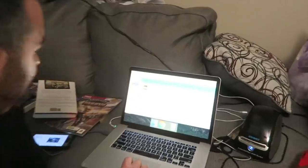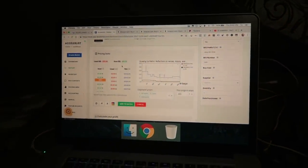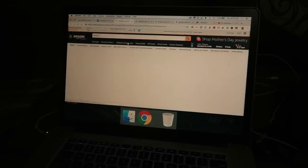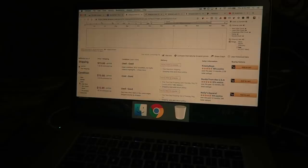All right, so what are we looking at with this book? 1.2 million rank. Let's see what it's going for. Yeah, I found some pretty higher ranked books. And we want to do used.